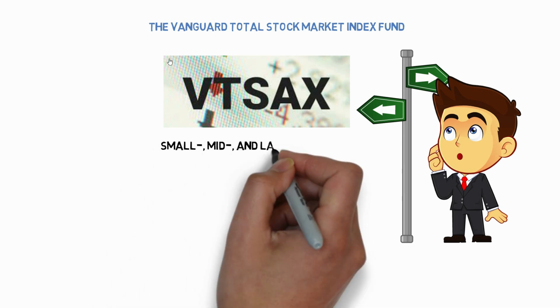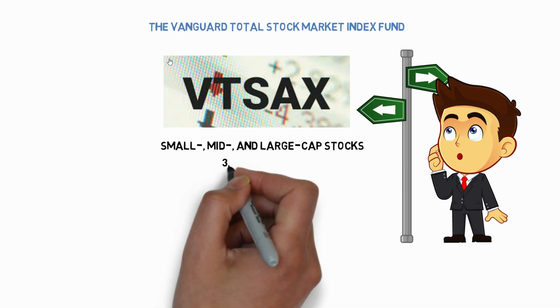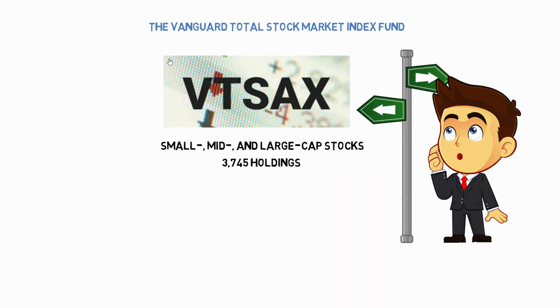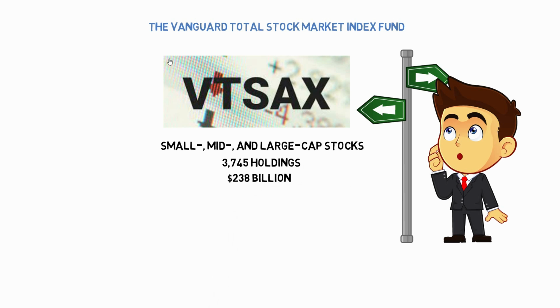The fund's holdings include small, mid, and large cap stocks. The fund is extremely well diversified, with 3,745 holdings. It pays a yield of 1.36%. The fund has over $238 billion in assets under management, and charges a very low 0.04% expense ratio.